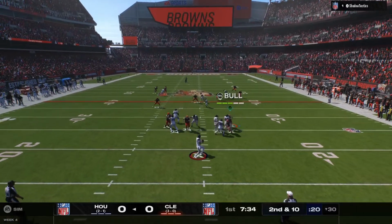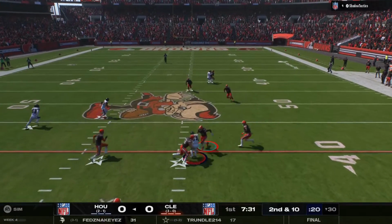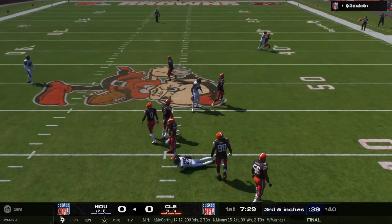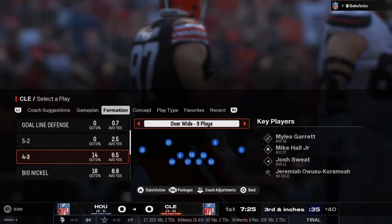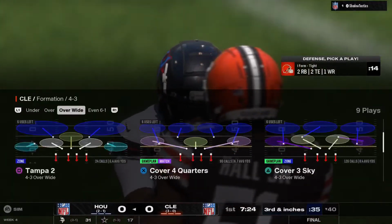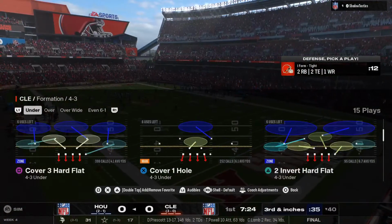Here's Stroud. No one open. He'll drop it to his running back. And he gets this to the 40. That's about a yard short of the first down. So we'll have 3rd down coming up.